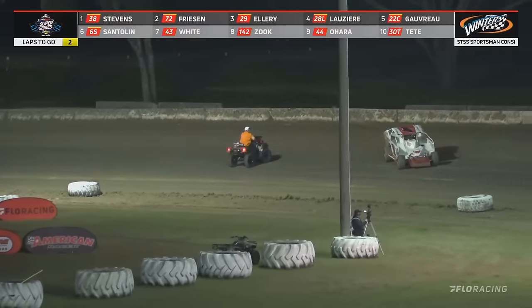Two of them came together and ran out of racing room. Buck had all 4 wheels off the ground. He was able to continue and keep his spot. Heber spun out, and Heber now drives away. He will go to the pit area. That could have been much, much worse. Here's a Flow Racing replay.